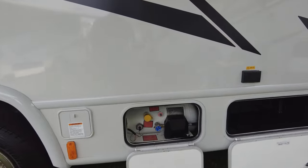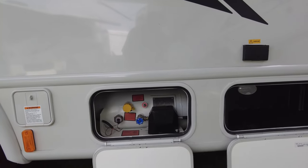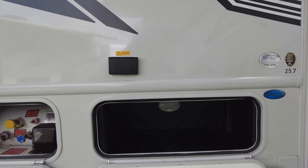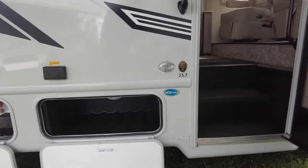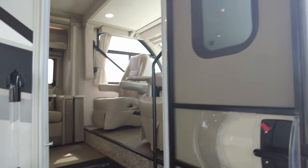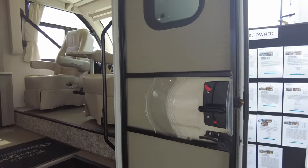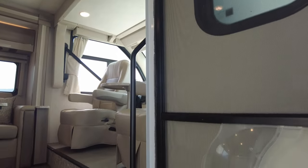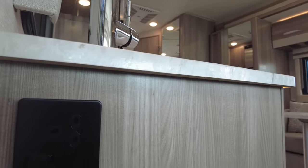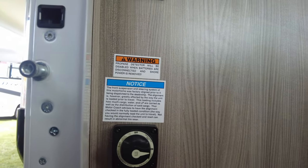There's your amenities hatch. So I think that's gas, yeah, and your tank. 240 volt AC and storage below. No pop out step because it's already low enough for you to climb in. Fly screen door separate to your main closing door. Nice big handrail on that side, and power points and power on that side.